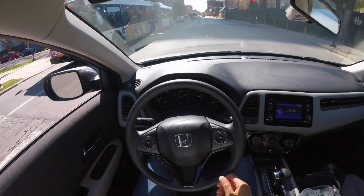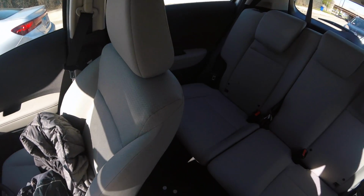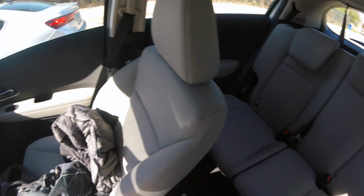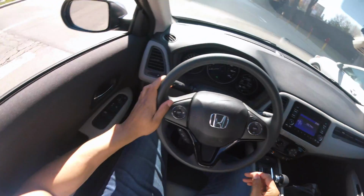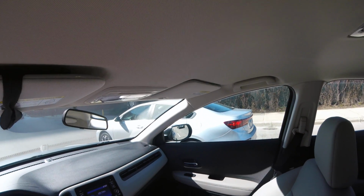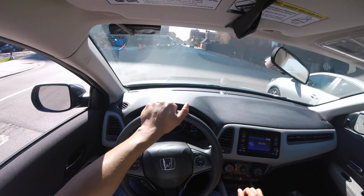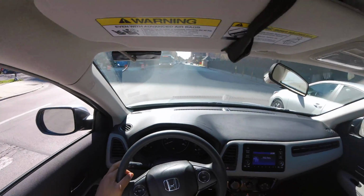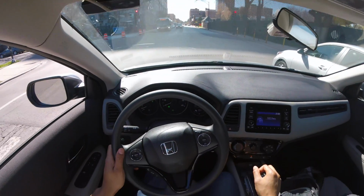Now take a look at this vehicle. There's a lot of space in here for this being such, you know, I'm not gonna call it an SUV, I'm just gonna call it an HRV. There's a lot of space back here, as you can see. A lot of space up here. Headroom is something not to be ignored. There is a lot of headroom in this vehicle. Myself, I have a big head, and I need a lot of headroom in here so I'm not bonking all over the place.